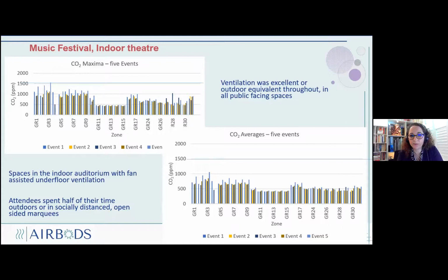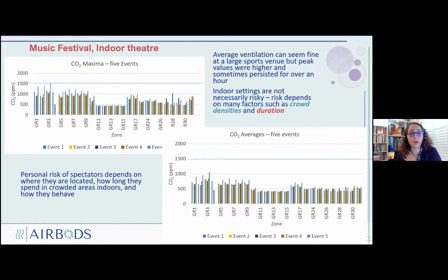So in a festival like this, the attendees were spending half of their time actually outdoors and the rest of their time indoors in spaces that were mainly very, very well ventilated. All the public spaces were. At large sports venues, again, it depends. So peak values could be much higher in some places and sometimes persist even for well over an hour.